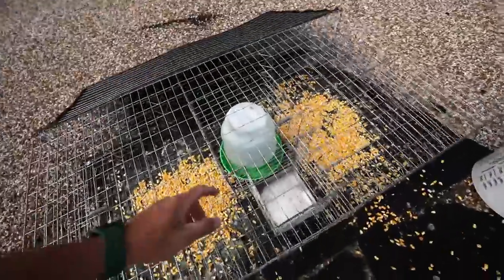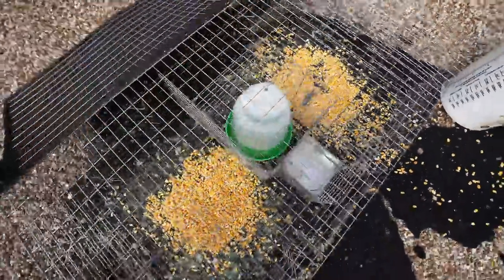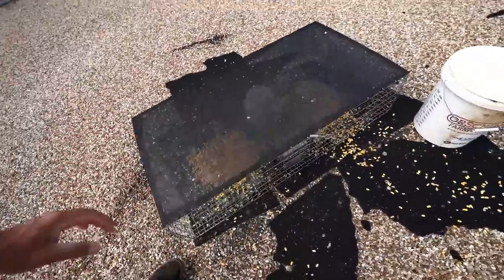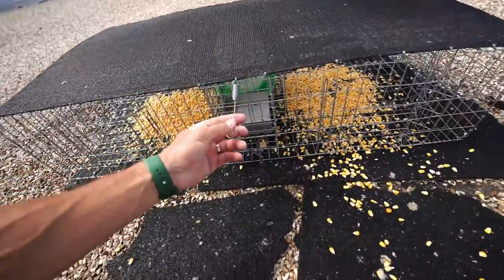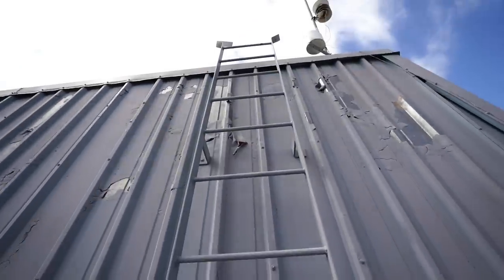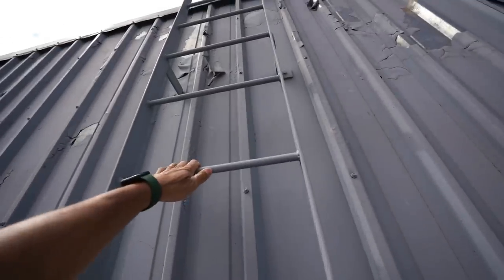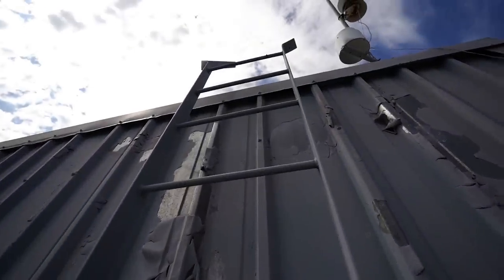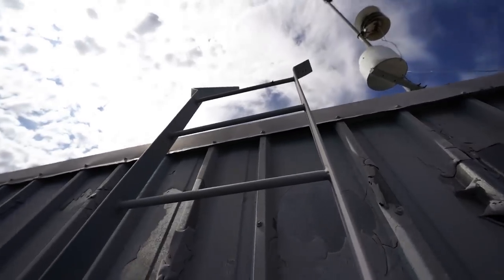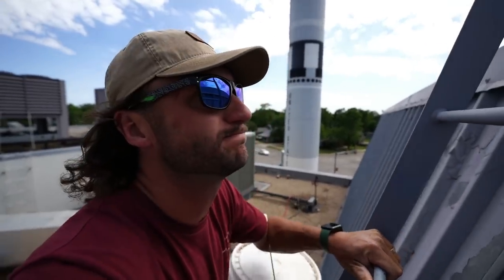Alrighty, I just got done filling the water feeder, rebaiting. All the doors are closed. I always have to check them because I forgot to lock them before, and lock the outside. And we're gonna move on. All right, still debating on moving this trap so I do not have to climb up this thing anymore. I don't like doing anything sketchy, and these ladders sometimes make it sketchy.